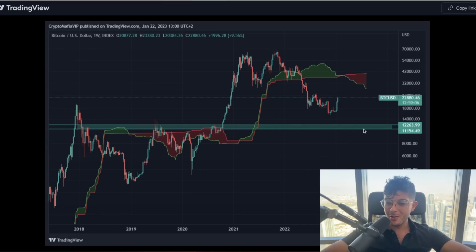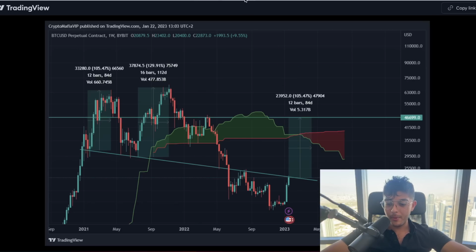So I don't want to stay too negative for too long, because I actually think that we're more likely to break up. And here's the thing, if we do manage to break up on this chart, here's that same resistance level, but I'm showing you what happened when we managed to flip it and turn it into support. On this occasion here, we found a 105% pump to the upside. On this occasion here, we found a 129% pump to the upside.